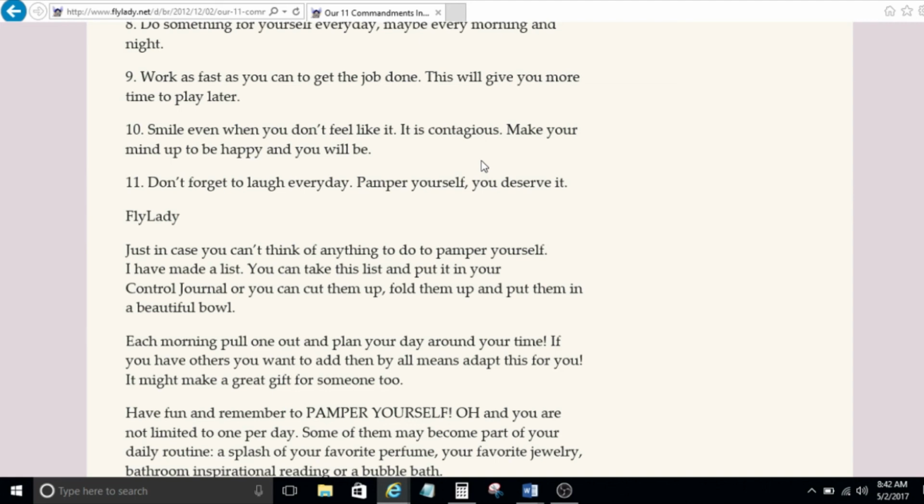Don't forget to laugh every day. Pamper yourself. You deserve it. So have fun with stuff. Don't be so serious about cleaning. Cleaning is supposed to be fun. And that's one thing the FlyLady really stresses. We're supposed to be having fun while we're cleaning.